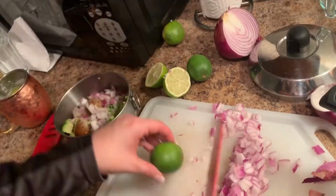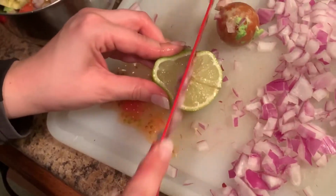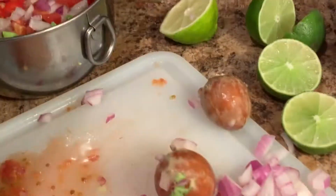Now, limes are really great. They're good for your skin. They help aid in digestion. They reduce inflammation, help fight infections. They can help with weight loss as well. And they're very high in not only vitamin C, but vitamin A, B, and D also.